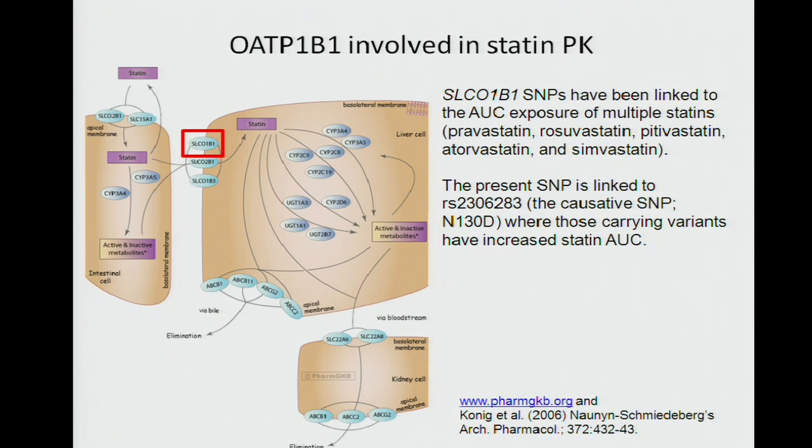We knew this back in 2006. A very good paper was published showing that this thing is heavily linked to the AUC of statins. Now, greater exposure to statins can lead to statin-induced myopathies. So in patients carrying the SNP that can't get their statins into the liver cell as well, you worry that they're overexposed and they're going to get a myopathy.